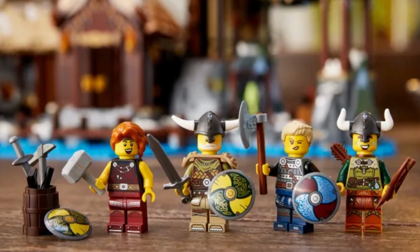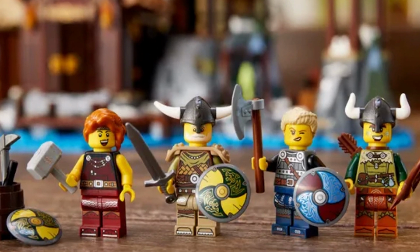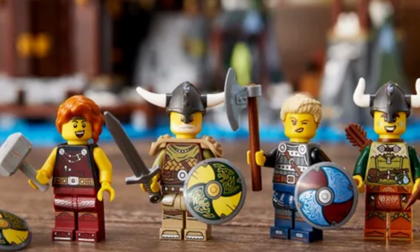Also, one big deal that I love is we get 5 shields in the set. So we get one unprinted one, and then 2 printed blue and 2 printed yellow. Absolutely love those. Those look great. And I definitely hope that those go on Bricks and Pieces, because that will be a treasured piece that many people will be army building.